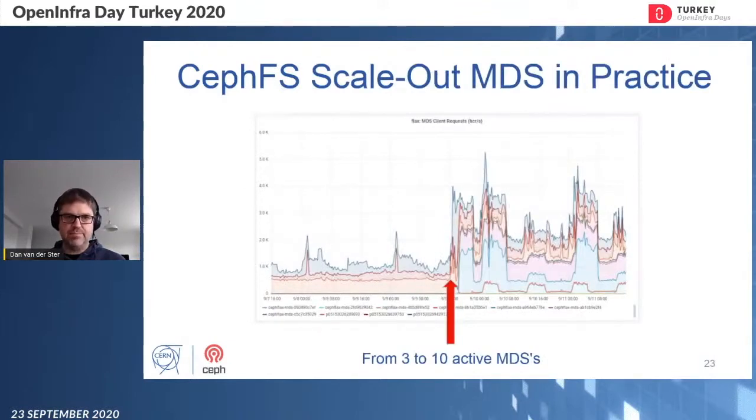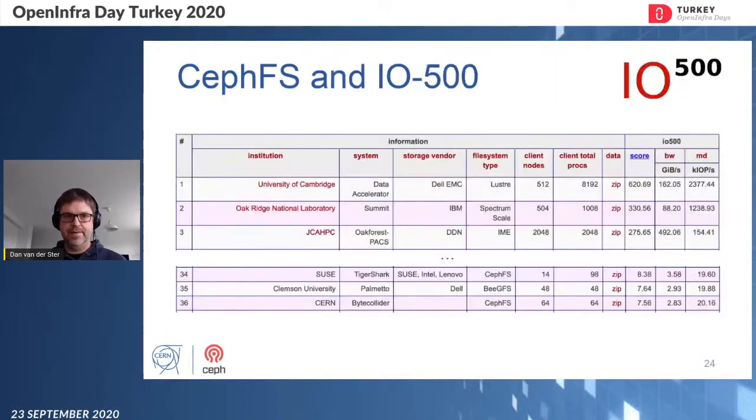So this slide here is showing us scaling up our metadata performance. This is going from 3 to 10 active MDSs, and you can see when we enable the increased number of MDSs, the number of client requests that can be handled is increasing. So there was a bottleneck in the metadata before, and this unlocks the performance of the cluster. And this is CephFS on IO 500 with our initial results. So this was the first list. And in the first list, okay, we have a very small cluster for HPC, and we were number 36 on the list.